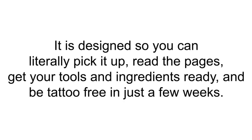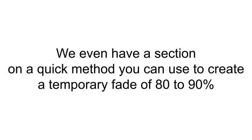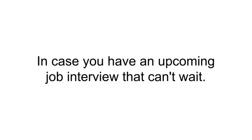It is designed so you can literally pick it up, read the pages, get your tools and ingredients ready, and be tattoo-free in just a few weeks. We even have a section on a quick method you can use to create a temporary fade of 80 to 90%, in case you have an upcoming job interview that can't wait.